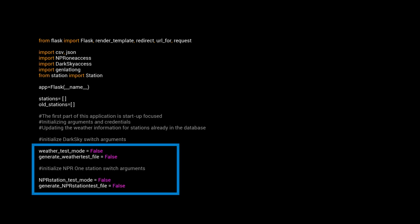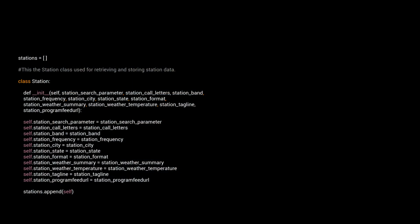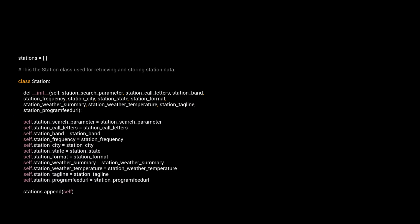Next, I put in logic to generate test data and test modes. This helps get around the daily API call limits during debug. It's easy to blow by 300 calls when I'm trying to fix a bug. This helped a lot. Our station class is where we store both attributes and methods. You can see typical radio station attributes such as city, station, frequency, as well as the weather summary and temperature. For now, I've just one method, append, for adding new stations to our list.